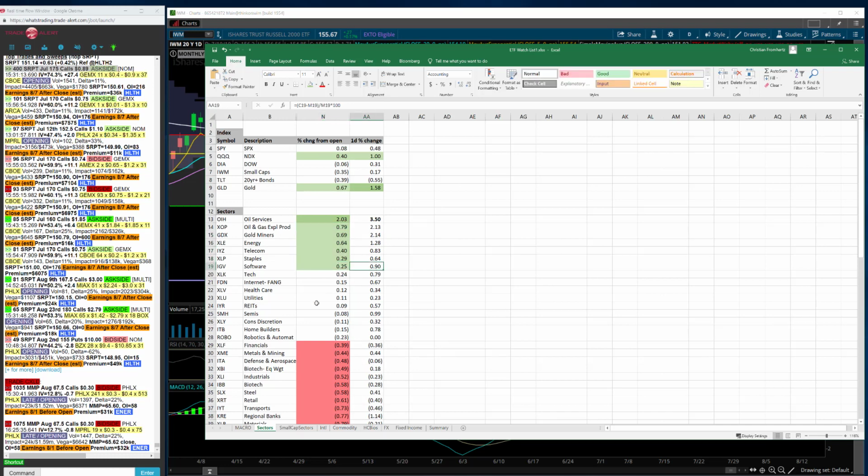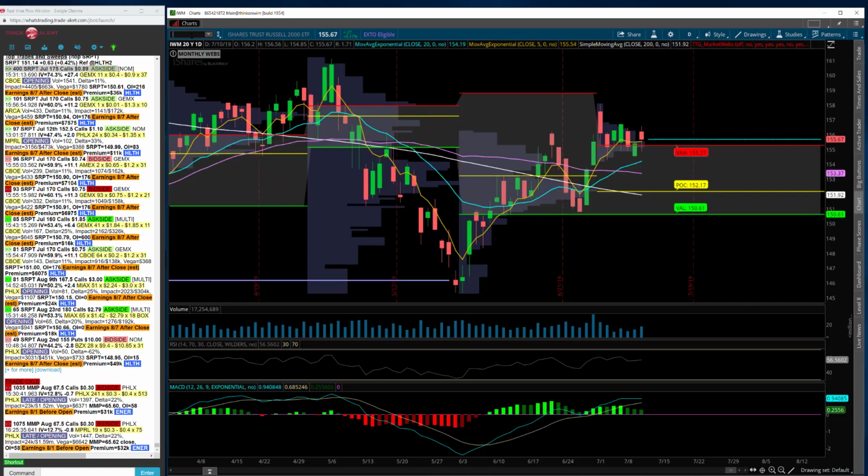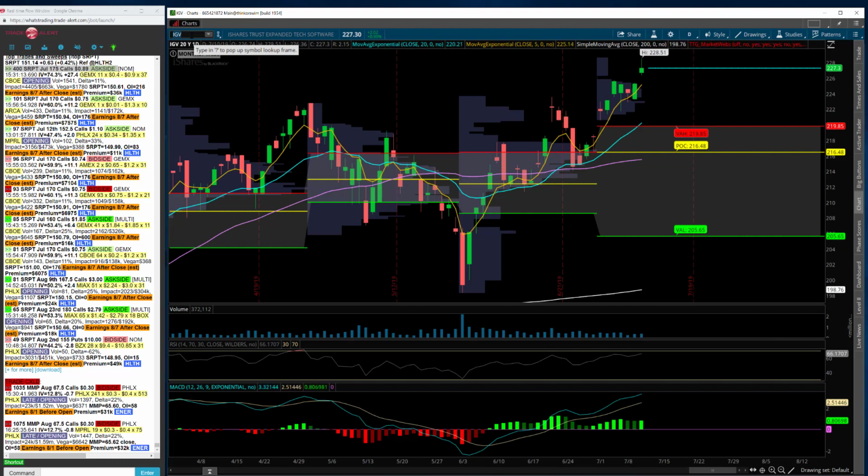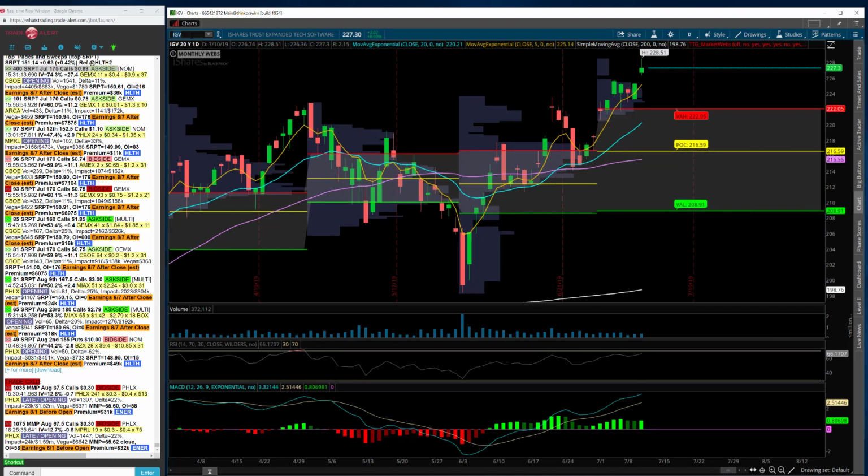Software names finished up, but I'm seeing a lot of toppy looking candles. Just for the short term, it looked like software got a little bit tired after multiple days of running really nicely. Software has been a really nice performer. We could see that on the IGV ETF. I took a lot of profits in this space. For me today, I had a few trades on, and I've been cycling in and out of some trades in software.